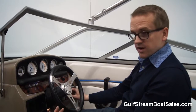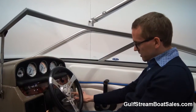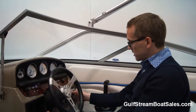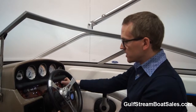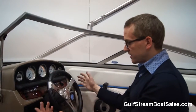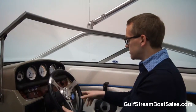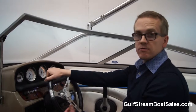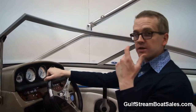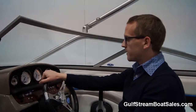I think it's a really good sound system on the boat, actually. And you can flip it down, and it's got a front load CD player in there as well. So again, as you would expect on a boat that's only done 38 hours, everything's in great condition. It's all working perfectly. All the controls, the steering, the throttle and shift, everything's nice and light. And the boat is performing really well. But check out the water test footage now and see for yourself just how well this boat goes in the water.